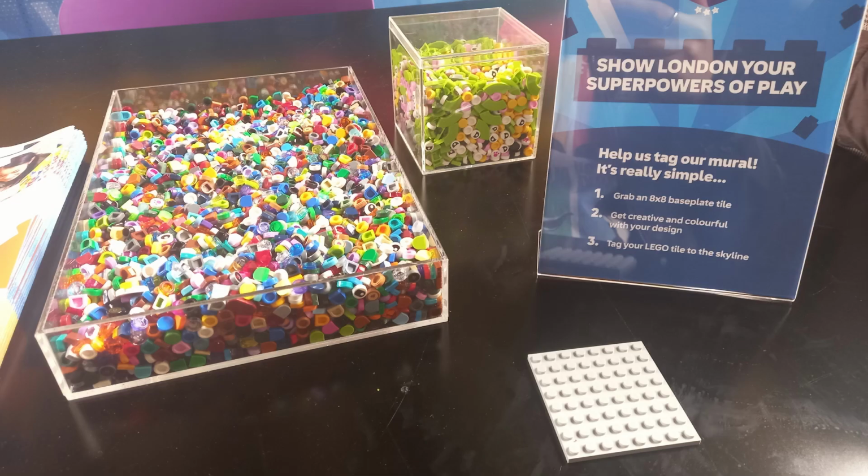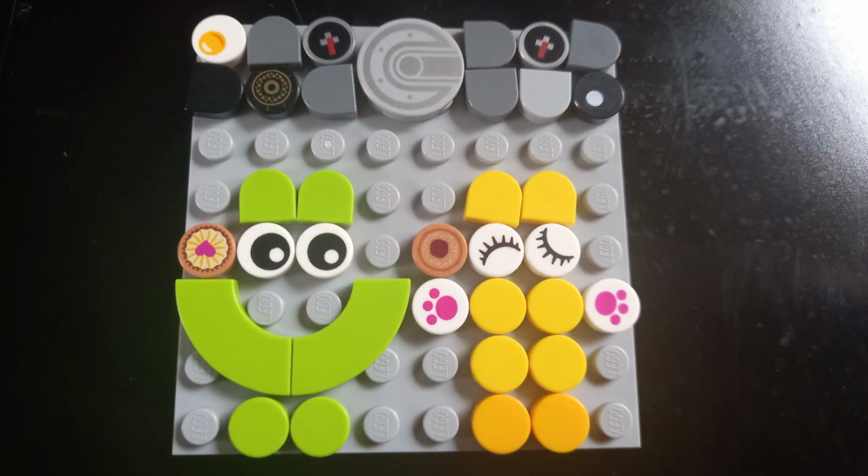And before we went inside, as you can see on screen, there are a few boxes of all these different styles of bricks. We got given an 8x8 plate and were able to make our own designs of really whatever we wanted. So here is my one, and as you can see, I've made these two little monsters and some sort of belt going on the top with a whole range of different printed tiles.